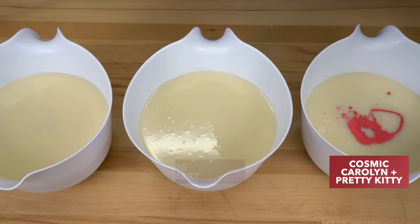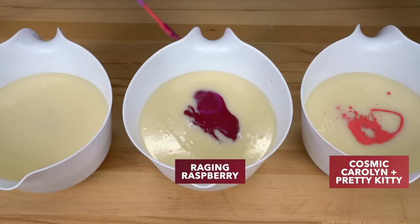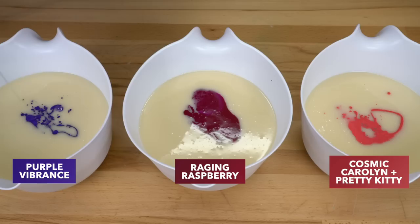Then we have Raging Raspberry. This is something that I bring out for special occasions. And since this entire soap is fragranced with a rose wine smell, I felt like it would be a perfect addition. And then finally, we have some Purple Vibrance. This is from Nurture Soap. It is a beautiful purple to round off all of these pinky hues.